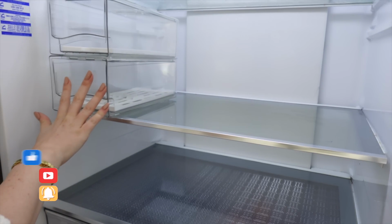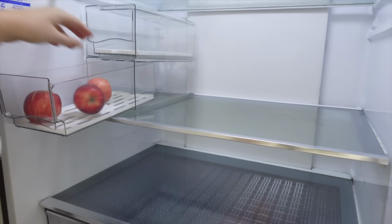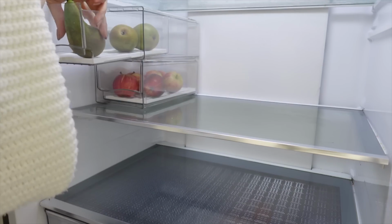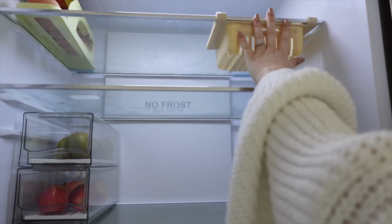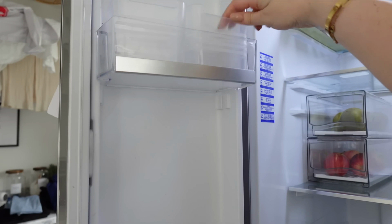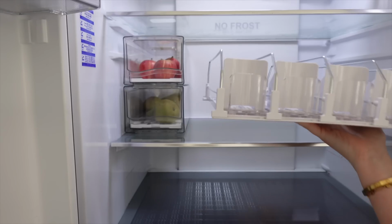And these handy little drawers that I thought would be really good for the apples and pears and things for the kids that they always want to grab multiple times a day. This little basket I thought would be great for snacky bits like fridge raiders and things for lunch boxes, and these little bucket storage are so handy for little bits like this and pepperonis.